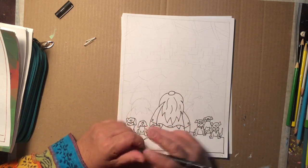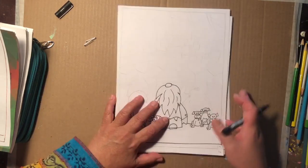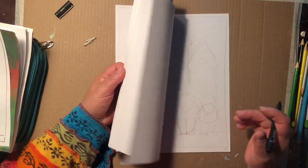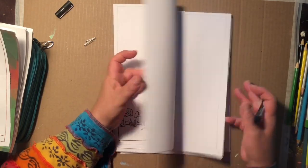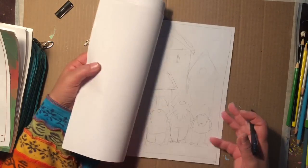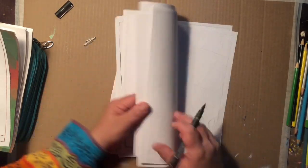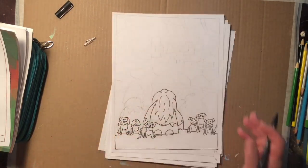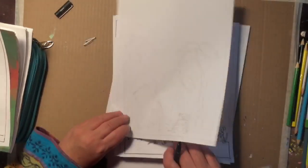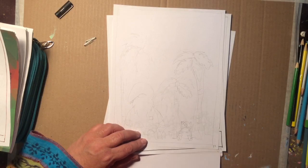Do a gnome page with cats for the cat lovers. I have one. Maybe. I do. I do have a cat one. There's one in here that's not inked yet, but it does have a cat. Let me see if I can find it. I think it has a dog and a cat on the same page. Here it is. I don't know if you can see it. Can you see that? A leash will hold the dog back.